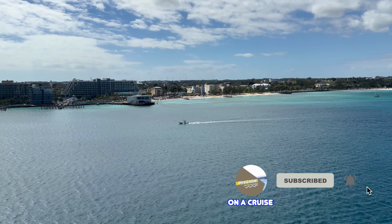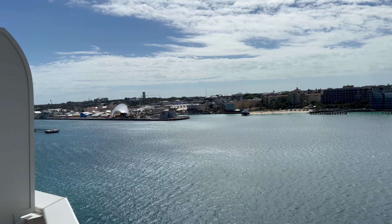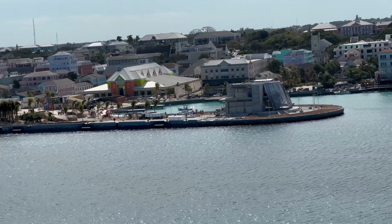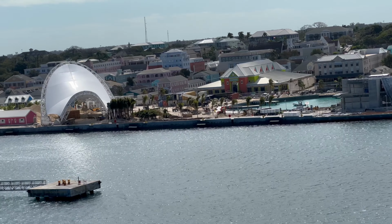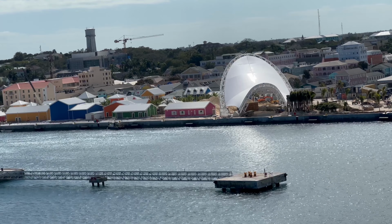It is about 1 p.m. and we are just about to dock in Nassau, Bahamas. The cruise port here in Nassau has been under extensive redevelopment throughout most of the pandemic, but the construction is expected to be completed soon with some great upgrades.